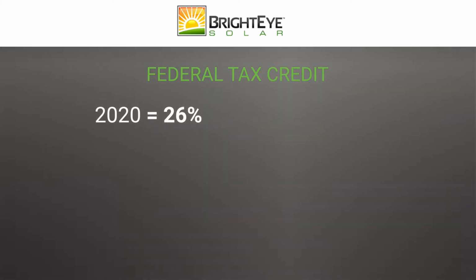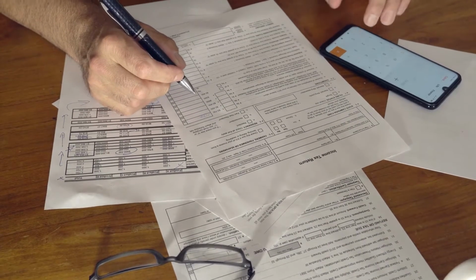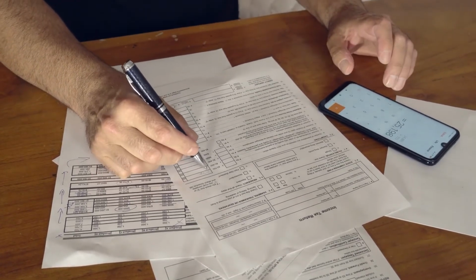The tax credit will drop to 22% in 2021 and will not exist in year 2022 and on unless new legislation comes into play. The federal tax credit is an actual credit and not a deduction, so this is real money that's going back into your pocket. It is 26%.